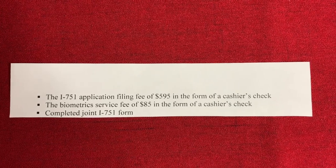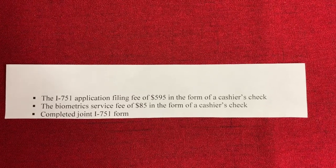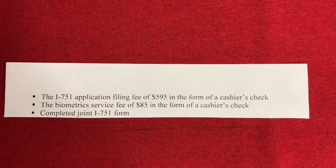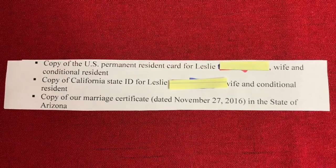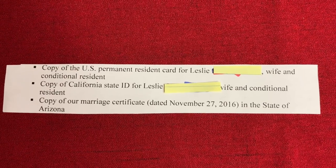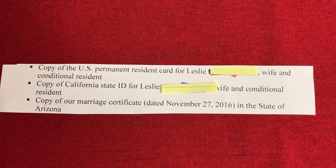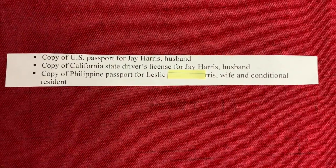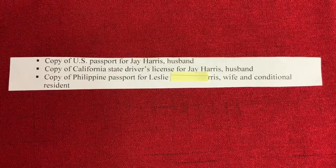First is the application filing fee of $595 in the form of a cashier's check. The biometrics service fee of $85 in the form of a cashier's check. Completed joint I-751 form. Copy of the U.S. permanent resident card, that's mine. Copy of my California state ID. Copy of our marriage certificate, the date, and the state where we got married. Copy of U.S. passport of my husband. Copy of California state driver's license of my husband. Copy of my Philippine passport.